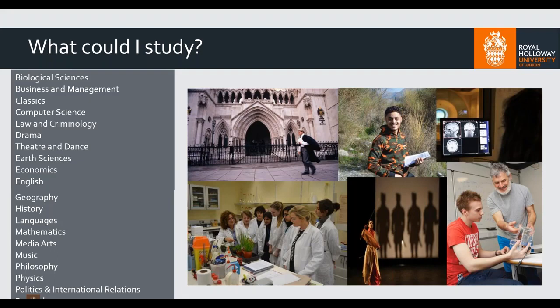So at Royal Holloway, there are more than 250 courses that you can study for your degree. And you can see on the left there the 20 departments that we have at Royal Holloway. And obviously within those 20, you've got to divide that into 250. So there's so many different ways that you can tailor your degree to you.